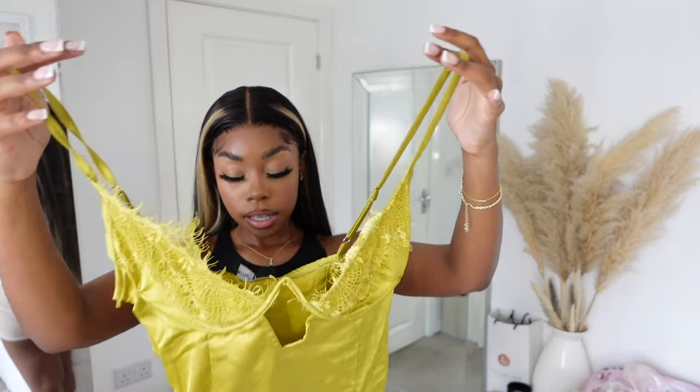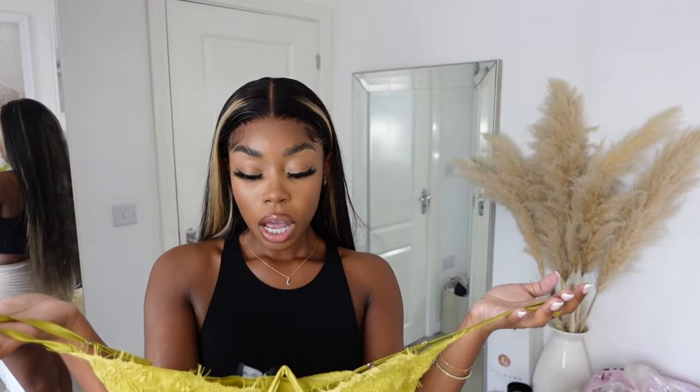Guys, I've lost so much weight, but we're going to get it back. However, I got this in a size 6. I'm hoping it fits. It doesn't look too small.